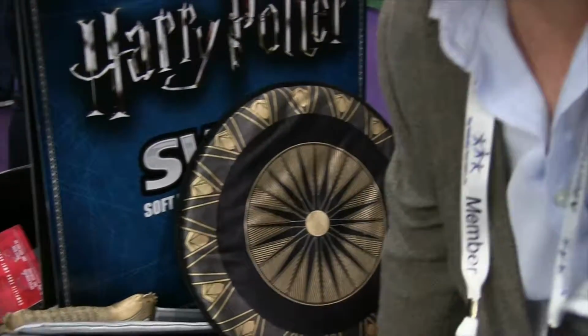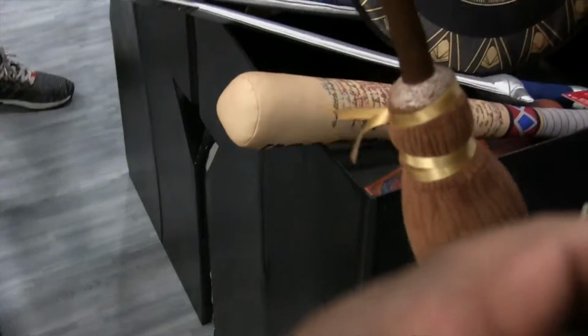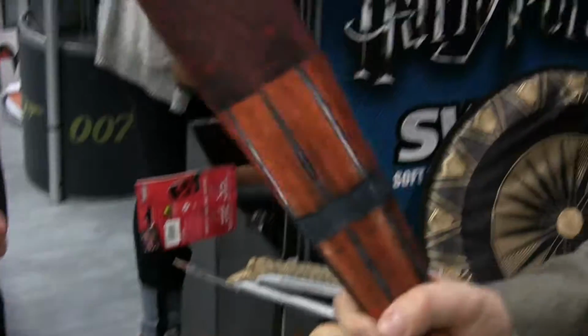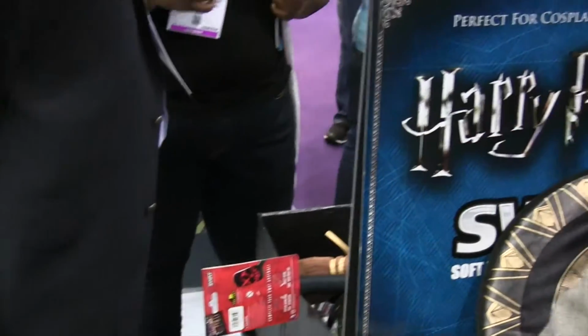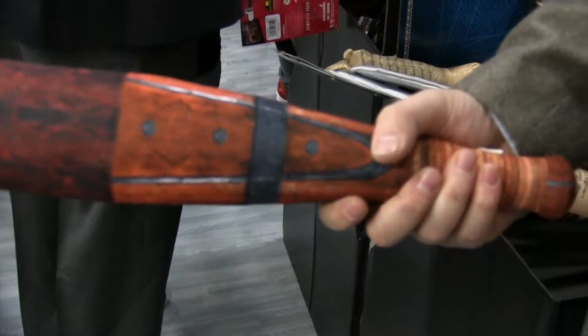For this year, we're adding in Harry Potter. So we've got Harry Potter's Golden Snitch, we've got the broomstick, and for the first time ever, you will be able to play Quidditch, because we're going to have a full Quidditch set with a bludger and a quaffle, and you'll be able to actually hit the ball, and they have sound in them, and they make noises. The only thing we can't do, not yet, we can't make you fly.